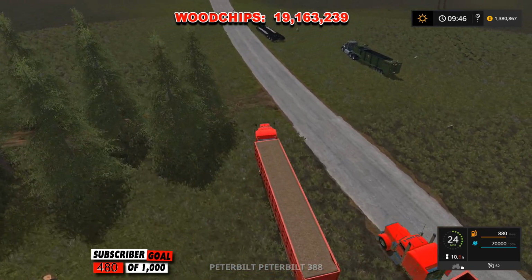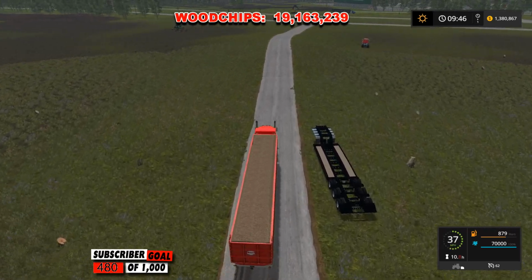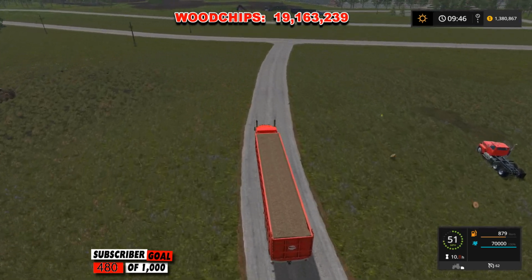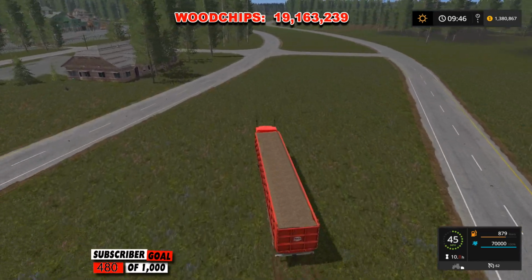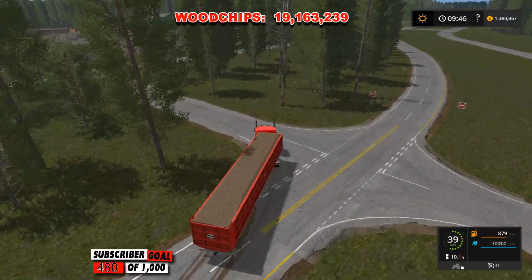The good thing about these two trucks with the wood chips is I bought them at the same time, so I can just hit my little D-pad over here on my controller to switch between trucks pretty quickly. So that makes it nice.